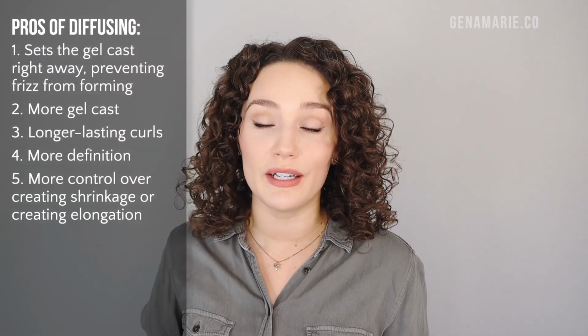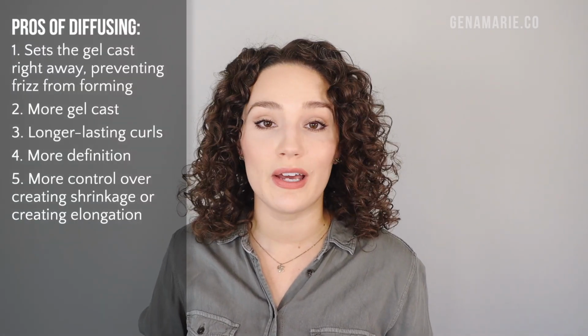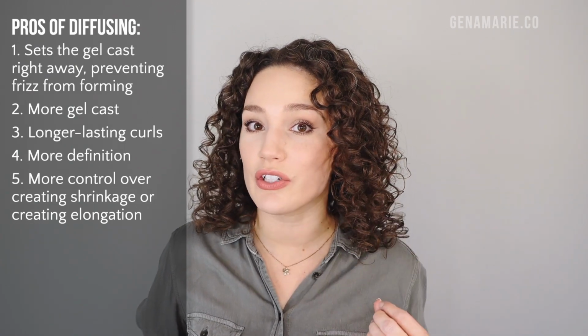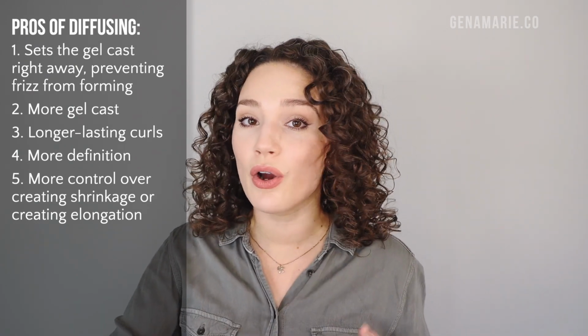As I mentioned, you can also use a diffuser to elongate your curls if that's what you're going for. So if you have very tight curls and you're really looking to maintain that length, you can actually stretch your curls as you're hover diffusing, or you could even use the diffuser teeth to gently pull down on your hair, and that would give you a more elongated look. You might not have as much control over that with air drying.